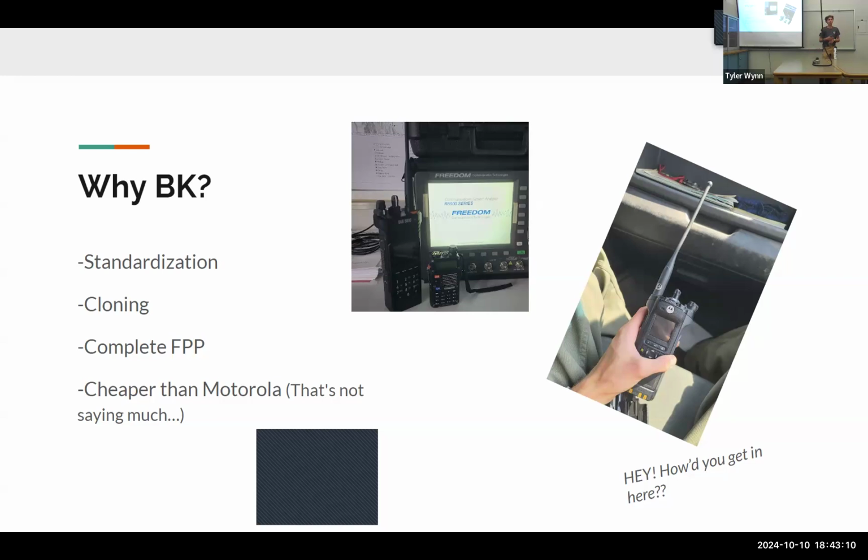The other thing is they are completely front panel programmable. They're fully unlocked. You can program everything in them from the front panel. This is an option that most commercial and emergency-esque radios don't have. Things like Motorola radios are fully locked down usually. You can't program them from the front. You can't change the frequencies. When you're working on these big fires, frequencies get updated pretty fast, and the ability to change those is really key. The other thing is cost.